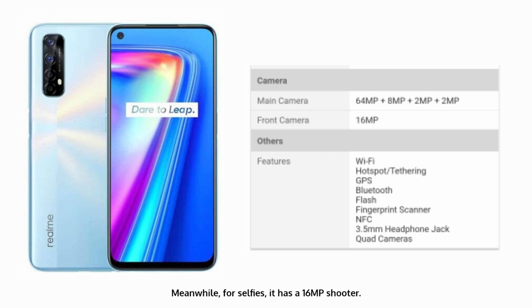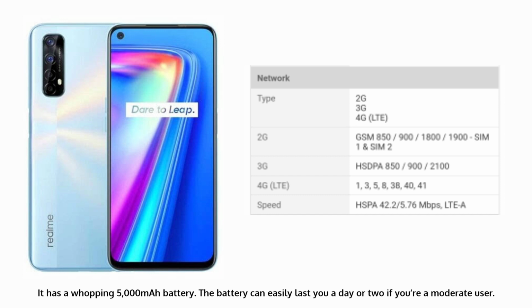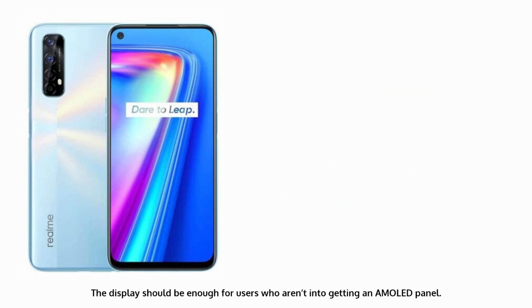Meanwhile, for selfies, it has a 16 megapixel shooter. Powering the Realme 7 is a MediaTek Helio G95 paired with ARM Mali G76 MC4 GPU and 8 gigs of RAM. It has a whopping 5000 mAh battery. The battery can easily last you a day or two if you're a moderate user. Not only does it have a 90Hz refresh rate option, but it also packs highly competitive performance, generous RAM and storage, and a large battery that can fully charge in about an hour or less. The display should be enough for users who aren't into getting an AMOLED panel.